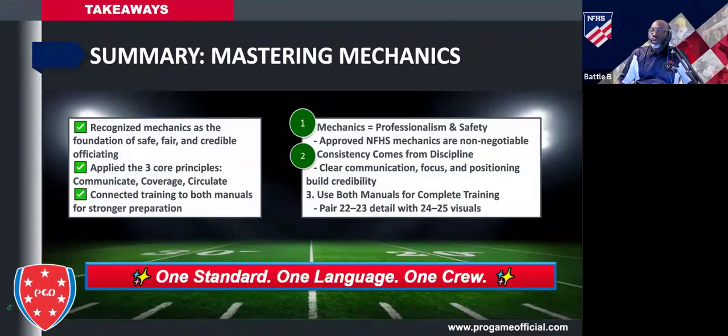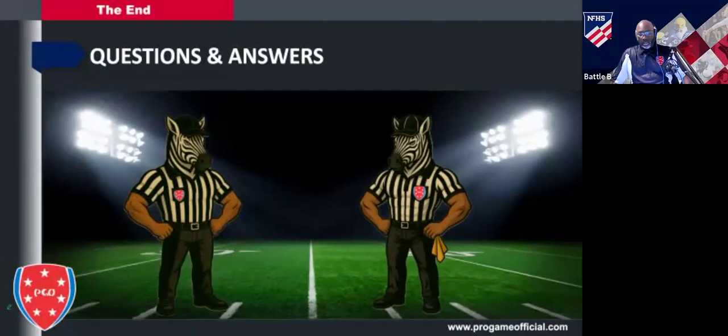Connect training to both manuals for stronger presentation. Use both manuals for complete training. Pair them up together. Because why? It's one standard, one language, one crew. And that is it for the training.